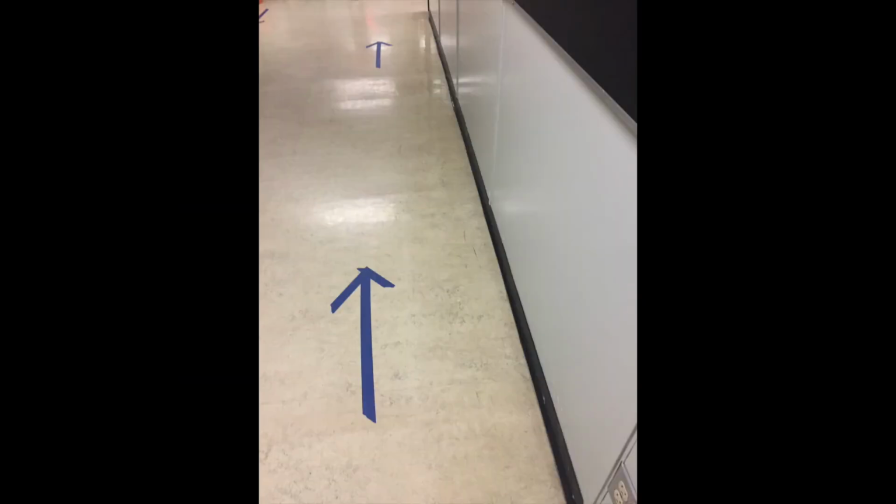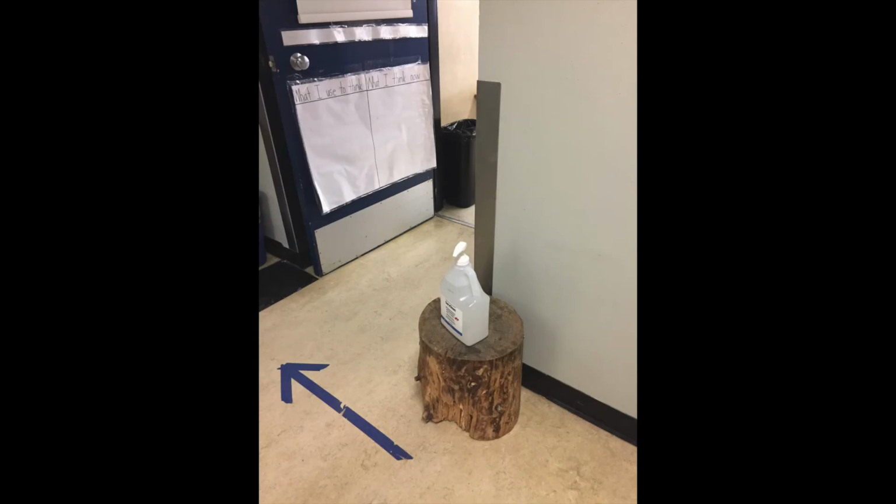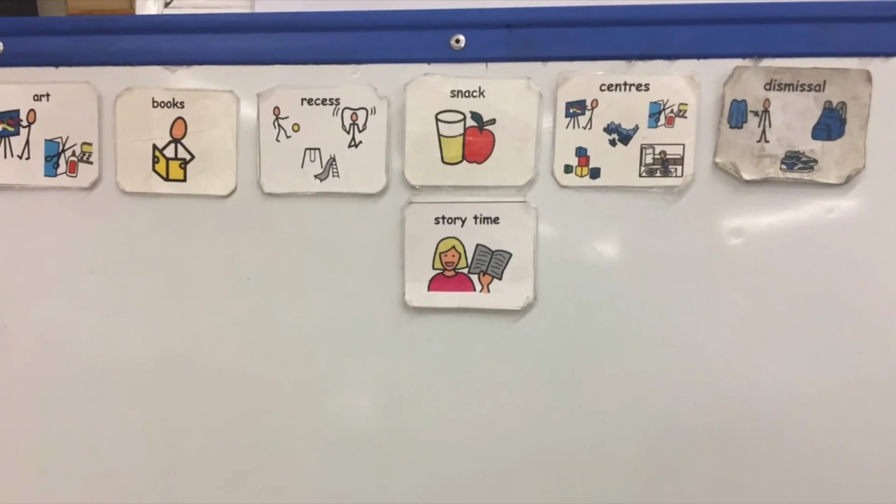After recess, we follow the same blue arrows in the hallway and walk to class. We leave a big space between each student, and this keeps us safe. We sanitize and enter. Miss Walke asks us how we are all doing each afternoon, and then she shows us the schedule so we know what we are learning about.